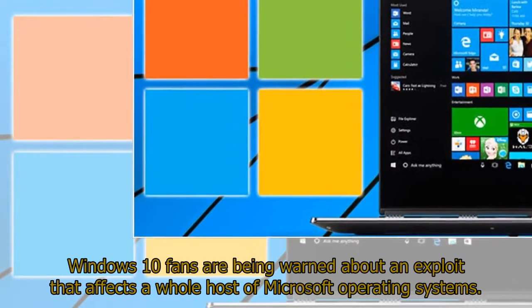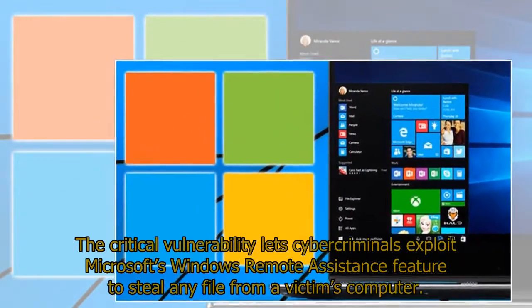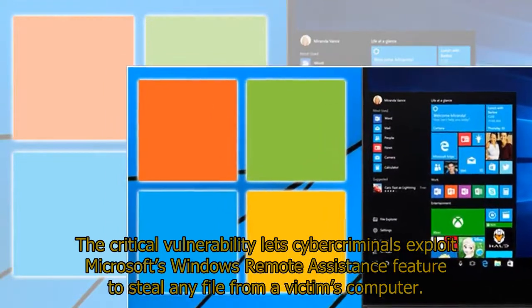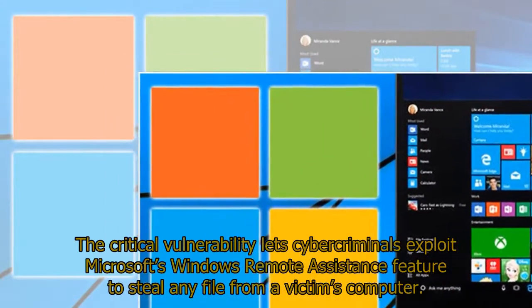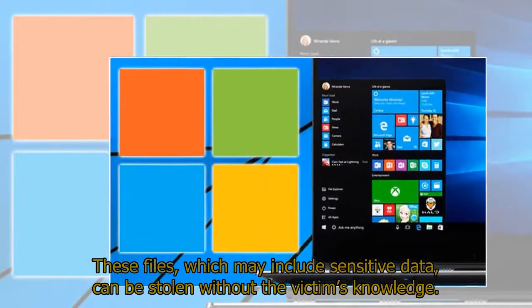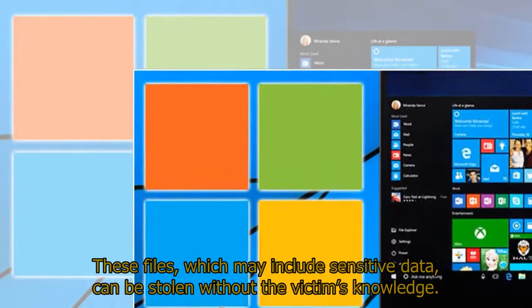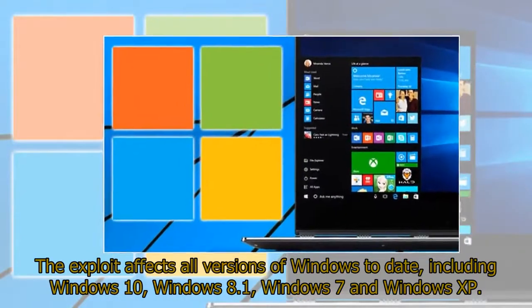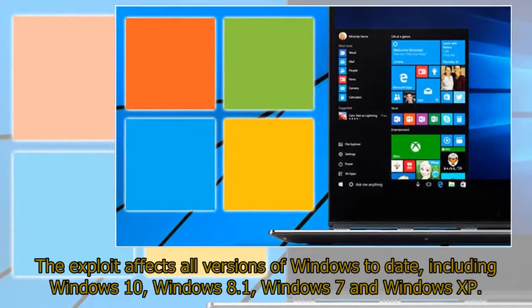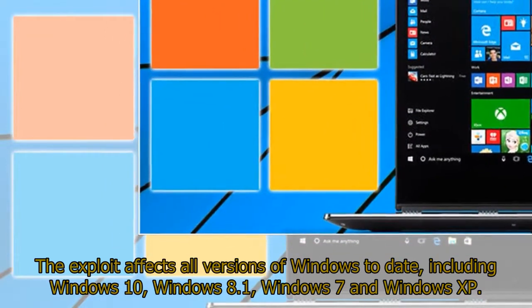operating systems. The critical vulnerability lets cybercriminals exploit Microsoft's Windows Remote Assistance feature to steal any file from a victim's computer. These files, which may include sensitive data, can be stolen without the victim's knowledge. The exploit affects all versions of Windows to date, including Windows 10, Windows 8.1, Windows 7, and Windows XP.